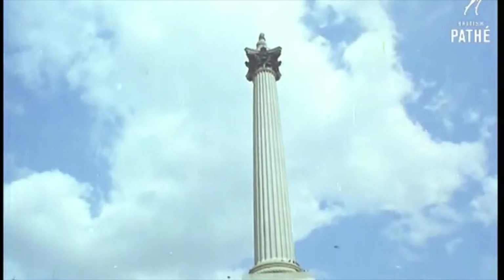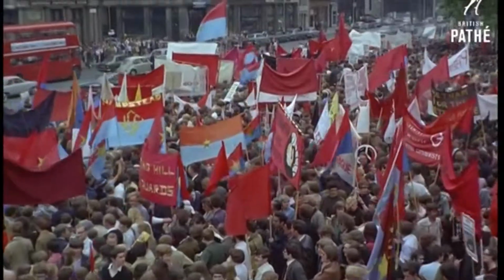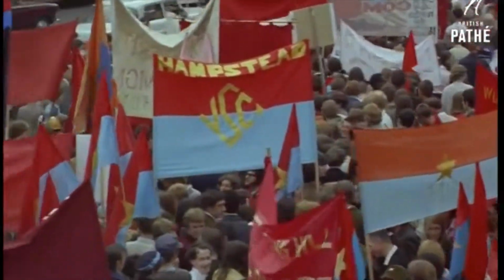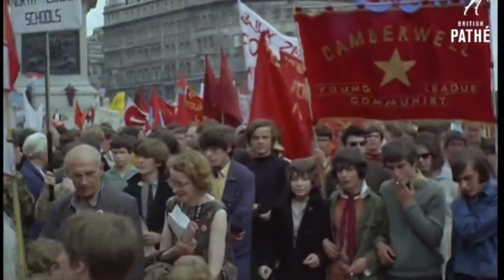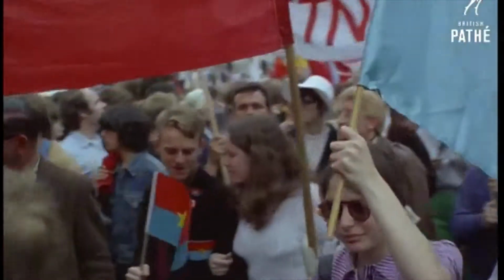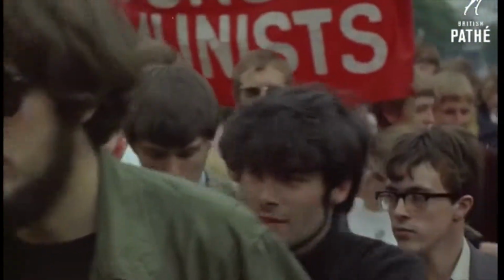Another Victorian symbol witnessed an increasingly familiar scene. In Trafalgar Square, several thousand banner-waving Peace in Vietnam demonstrators assembled. As on past occasions, they were mainly young and mainly sincere in their hopes for and efforts towards peace in the war-torn Far East nation. Then they set off to march to the American Embassy in Grosvenor Square. It was still a peaceful demonstration.